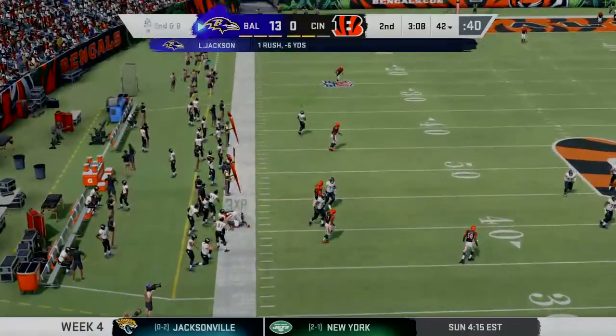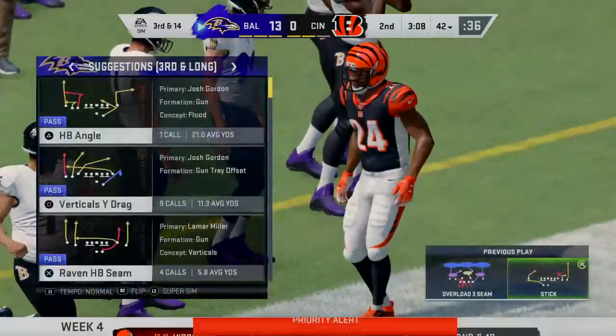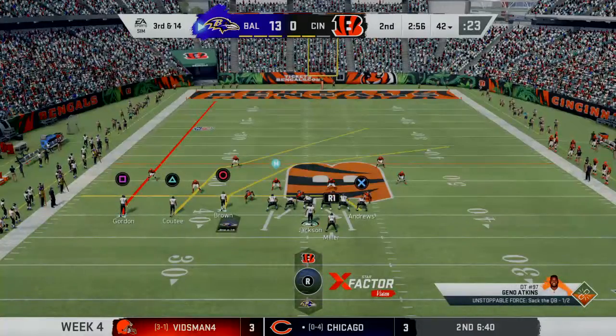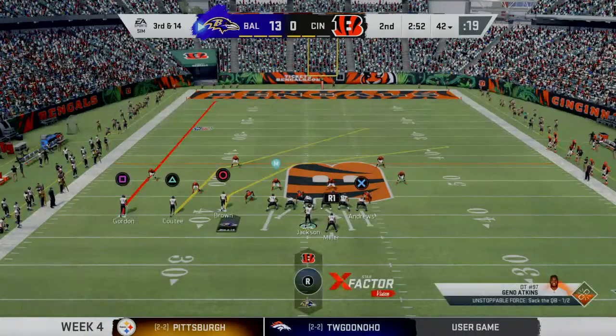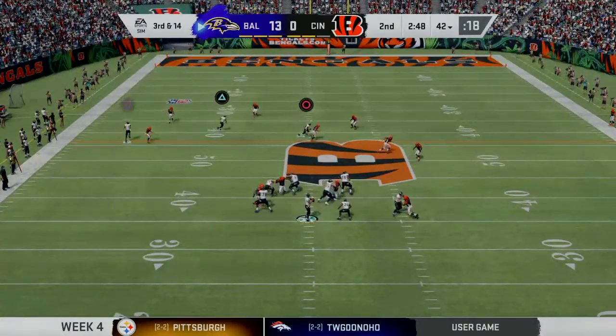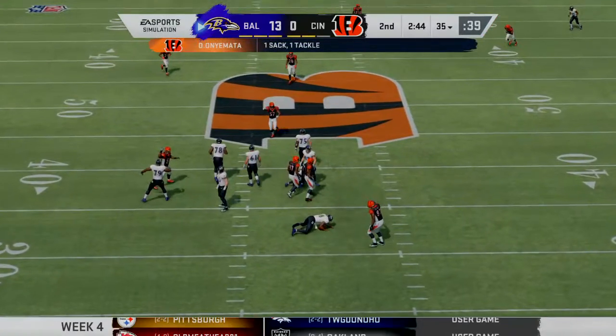And he's going to go down. They sack him back at the 42. You know, on these types of plays, we're always looking to assess blame. Okay, where did it break down? Sometimes it's just a great play. Now, after that sack, it's 3rd and long for Jackson and the Ravens. Jackson now throwing on 3rd and long. And he's going to go down again.